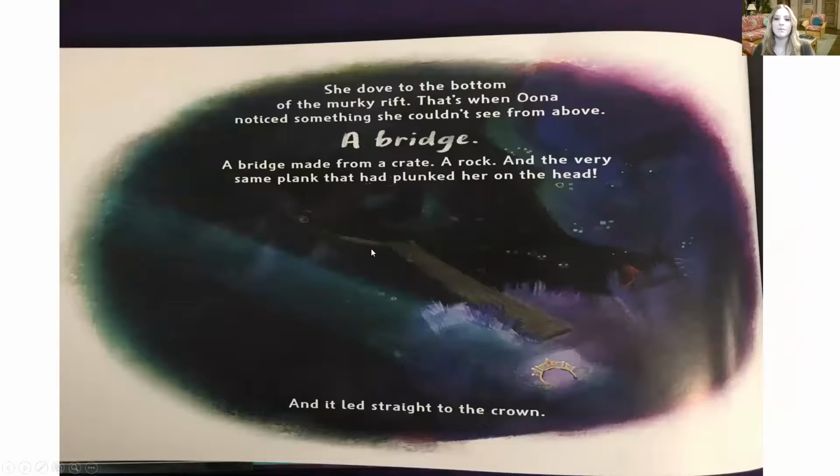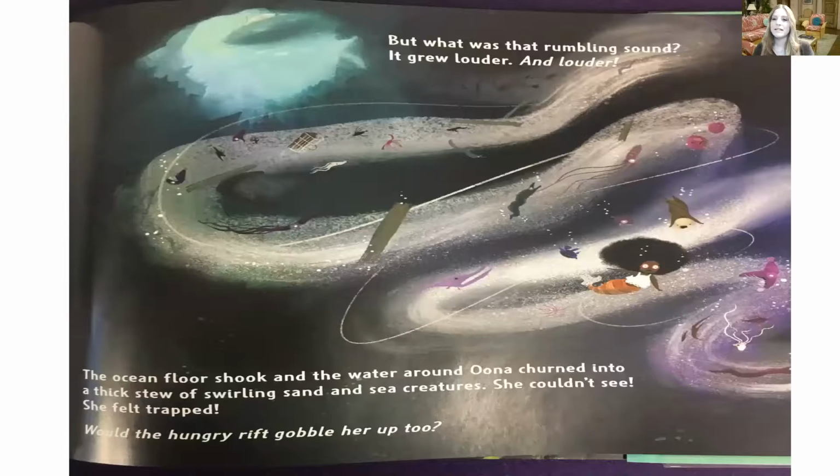She dove to the bottom of the murky rift. That's when Una noticed something she couldn't see from above. A bridge made from a crate, a rock in the very same plank that had plunked her on the head, and it led straight to the crown. But what was that rumbling sound? It grew louder and louder. The ocean floor shook and the water around Una churned into a thick stew of swirling sand and sea creatures she couldn't see. She felt trapped. Would the hungry rift gobble her up too?